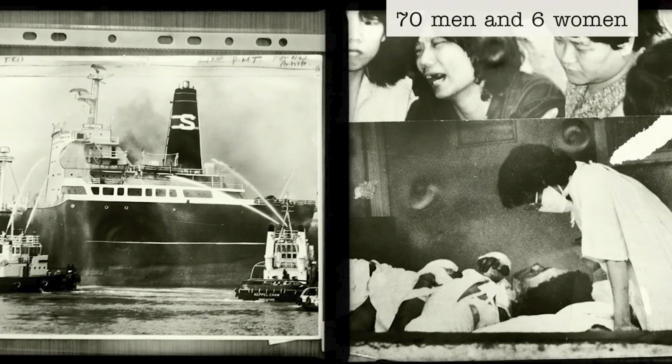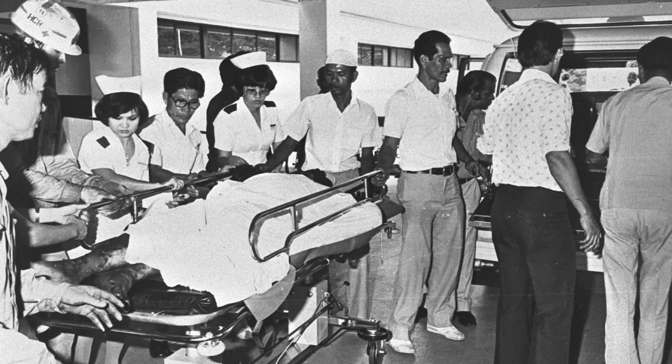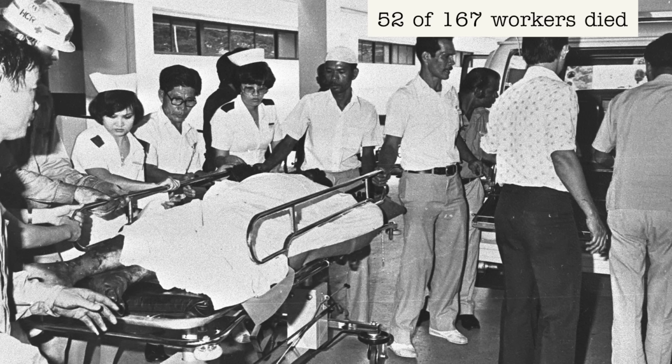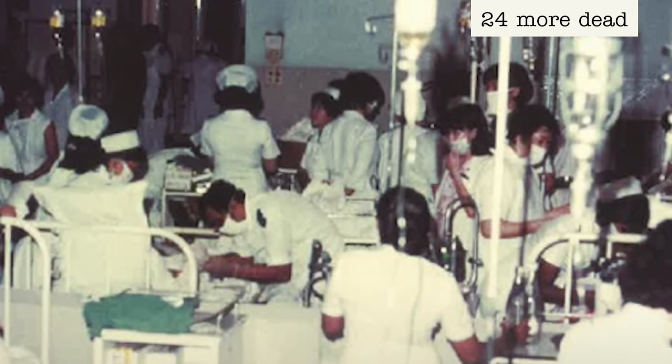70 men and 6 women died in the accident. 52 of the 167 workers and crew aboard Spyros die at the scene or on their way to hospital, and 24 more died in the following days from their injuries.